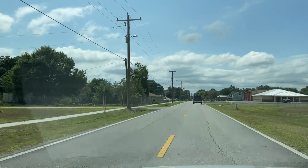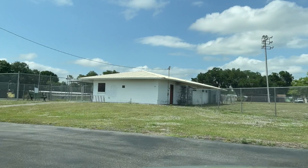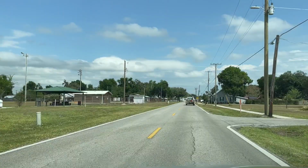All right, so actually I'm gonna head back to the main part of town, and then we could branch out to the outskirts and the little homes and stuff. It's good that it's sunny now, because it was raining. It's been cloudy all day, and it's not really good for these videos. So now the sun is out, so we got a lot of good light.